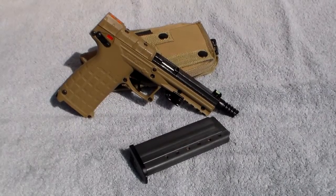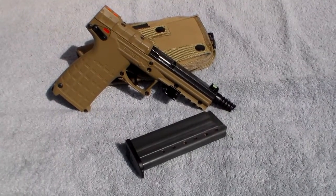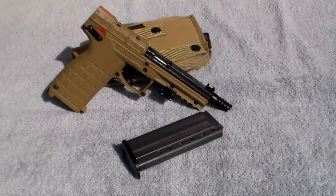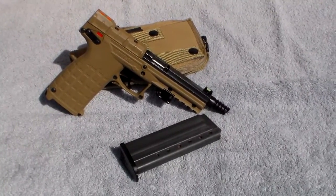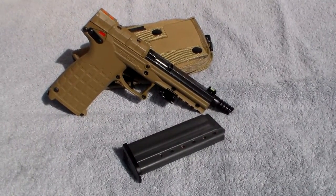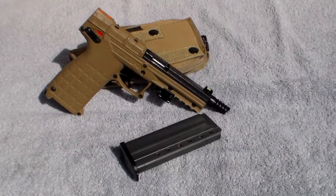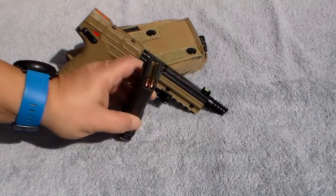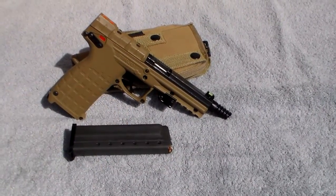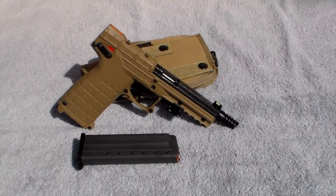Hey guys, here we are back with you, going to cover some specs for the PMR-30. It is a full-size semi-automatic handgun. Most of you guys already know it's manufactured by Keltec, which is in Cocoa Beach, Florida. They came out with it in 2011. It's chambered in 22 mag. Magazine capacity is 30 rounds.